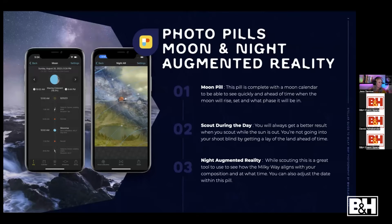So for example, on August 20th in Death Valley, because I can change the date and time and place using the settings, I can see that the moon rises at 10:02 a.m., sets at 9:44 p.m., and the galactic center is visible until 1:06 a.m. And that means it dips below the horizon after 1:06 a.m. So looking at this, I know I can shoot from approximately 9:45. It might still be a little bright. So let's say 10 o'clock to about 12:30 or 1 o'clock, I can photograph the Milky Way core. So that's really helpful to figure out when you can photograph the Milky Way core.